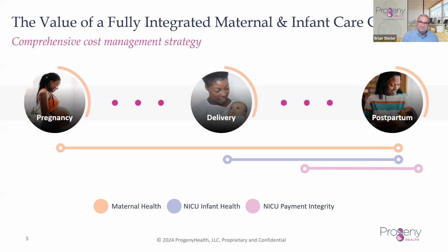And the third thing is, as you look across your provider network, reducing the variations in the philosophies of care across that provider network by bringing them additional value is really important in the work that we're seeing to control your cost while you're improving your outcomes.